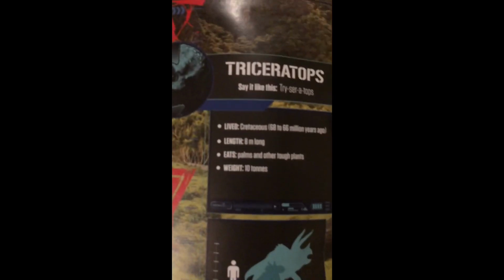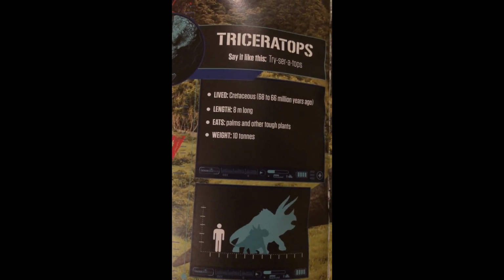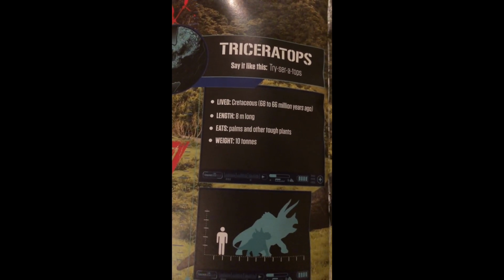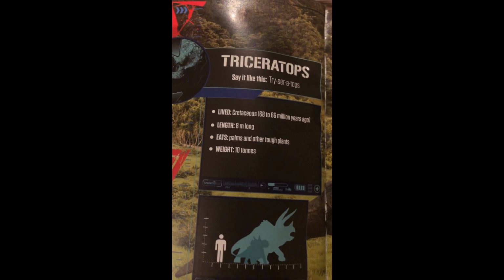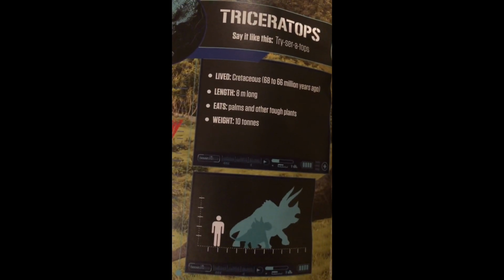Now the size, let's see if the size here is right. Triceratops, say it like this. Triceratops lived Cretaceous 68 to 66 million years ago. Length 8 meters, that is totally wrong. Triceratops was minimum 9 meters to 9.5 meters, so that's wrong already, just like the Blue. So this book is clearly not as canon as the DNA from Indominus-Rex book. Eats palms and other tough plants, weighs 10 tons. The weight's right here, but the length is pretty much off.